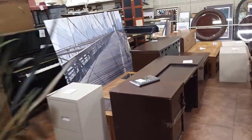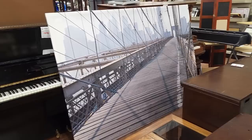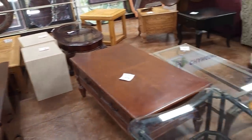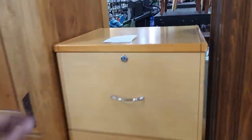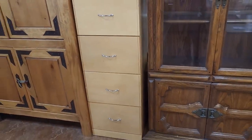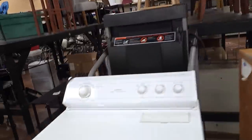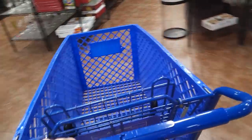Look at that big giant bridge picture. That's kind of cool. I would have absolutely no place to put it, but it's kind of cool. All right, I don't see anything too enticing here, except maybe that file cabinet. But I really don't want to put a file cabinet in the car, but let's see how much it is. It's 25 bucks. I could really use this file cabinet, to tell you the truth. I don't know, maybe I'll come for it tomorrow. Take a peek on this side. Don't need it. And nothing here. All right, let's head ourselves over to the hard goods.